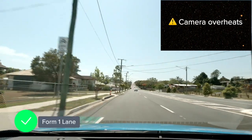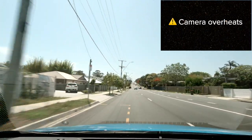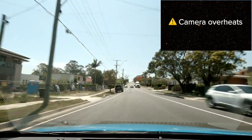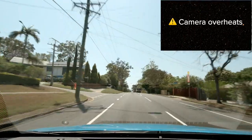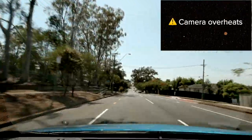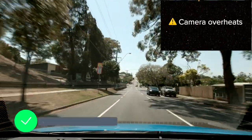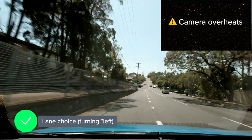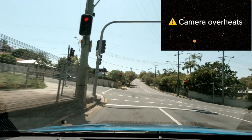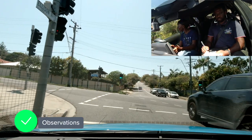When two lanes form one lane and we are in the left lane, we have to check our mirrors, indicate, and also check the blind spot. Sonia does well. At the traffic lights, turn left. Correct lane choice for turning right. Good observations before turning left at the traffic lights.